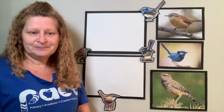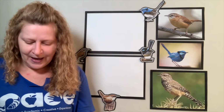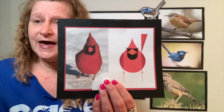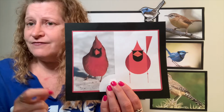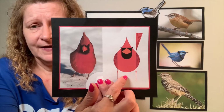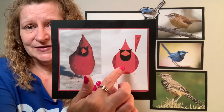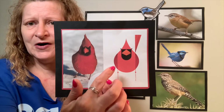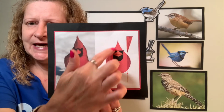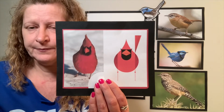and color. And you will see here in this picture, so here is the real picture of a cardinal. You can see the feathers. Now, Charley Harper designed this cardinal. Do we see the feathers? No, he drew in some feathers, but it's not the same. As you can see, he made this cardinal very simple.